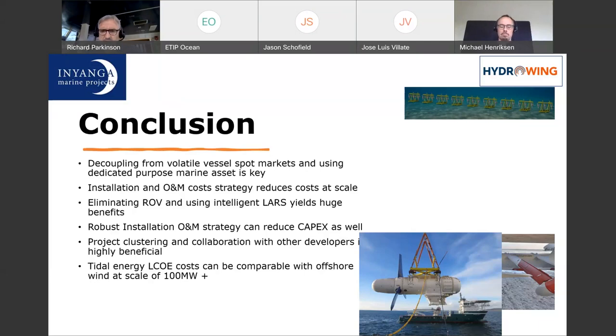As I mentioned in my previous slide, I believe we can compete with offshore wind on the installation side. And I think installation has got so much better over the years across all the projects in the sector. So I'm confident that we're on the right track with that.